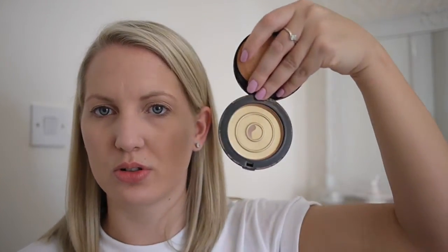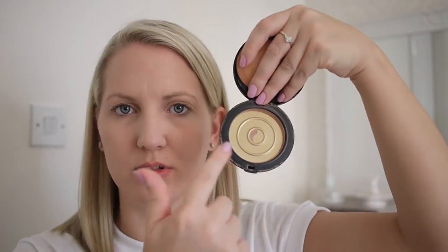I've had it longer than I care to say. I probably shouldn't be using it, but as you can see, if I open this up, I've pretty much used all of it. I'm around the rim. I'm around the edge.